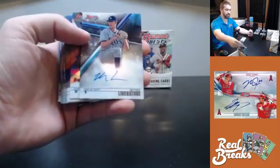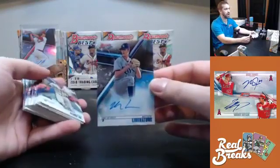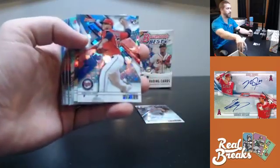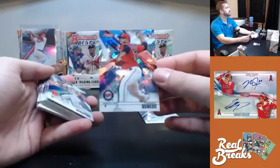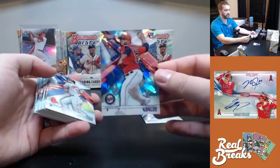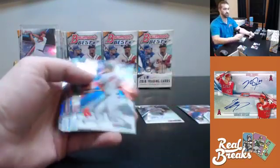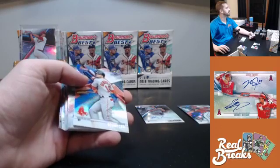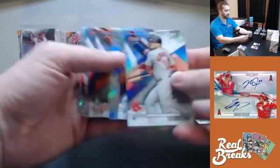First auto, Tampa Bay Rays, Matthew Liberatore, AL East. Atomic Fernando Romero for the Twinkies. Oh, Donuts has his first sleeved card. His first sleeved card. Congratulations, Donuts. Fernando Romero Atomic.